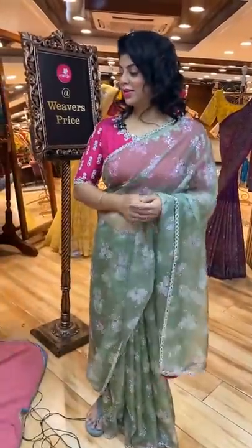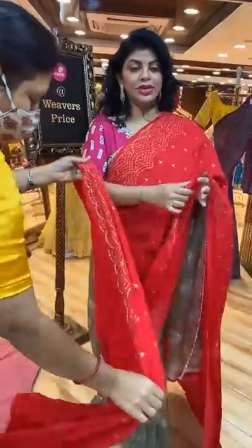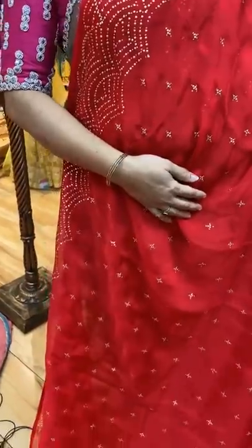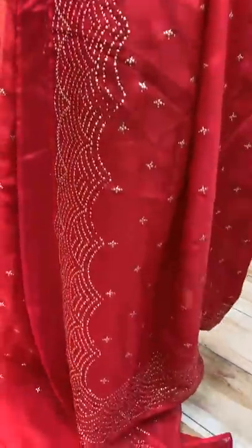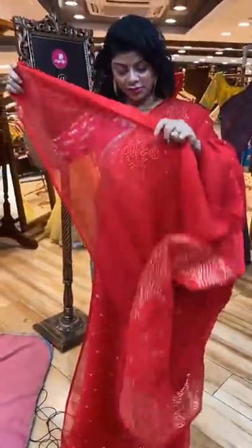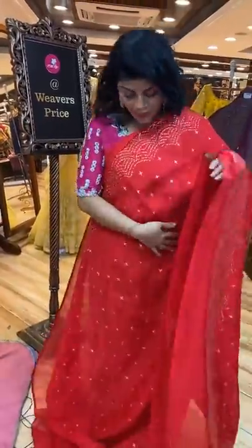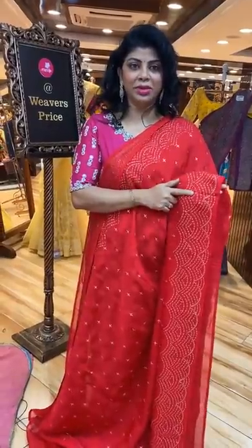Another saree. Beautiful red color kora. Very pretty. All sequins studded, all over the body. Buttas, kundans, golden buttas, scallop design. Complete, and the border too. The pallu also has come like the border. And we got a ready made blouse for this. The color will come like this. Complete work, ready made blouse.